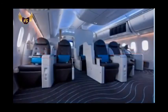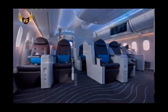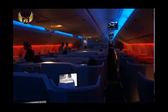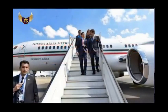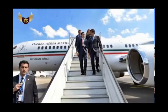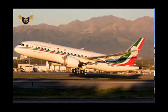It's capable of flying from the west coast of North America to the east coast of Asia without needing to stop. It can hold up to 250 passengers, and it has all of the luxuries of a five-star hotel. It has one of the cleanest air filtration systems and a presidential office. This plane cost the president over $500 million.